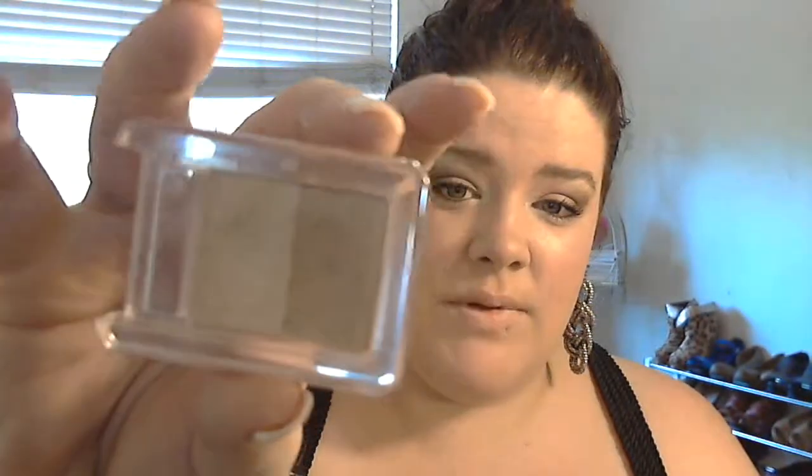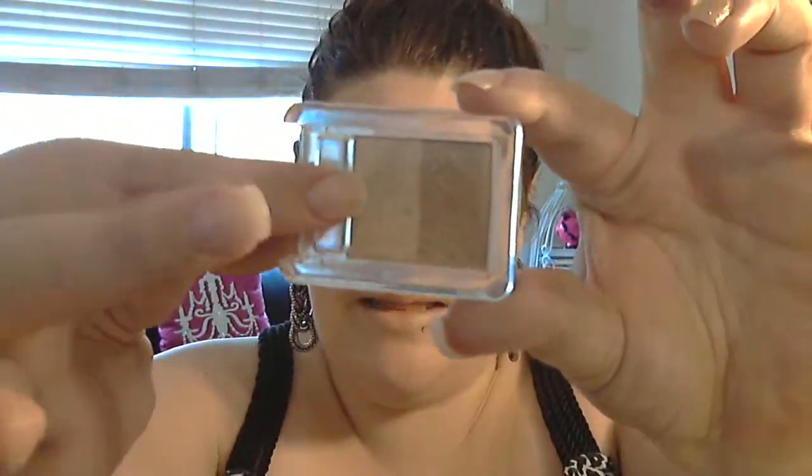Okay, and then for my inner corner, still, I've been using this, which is normally my everyday eyeshadow, but I've only been using this lately for the inner corner and my brow bone highlight. This is a Neutrogena duo that I don't think is available in stores. It was a sample that my mom's friend gave me.